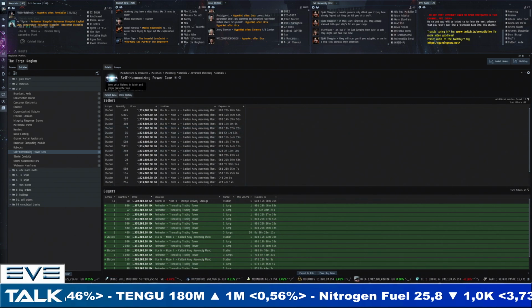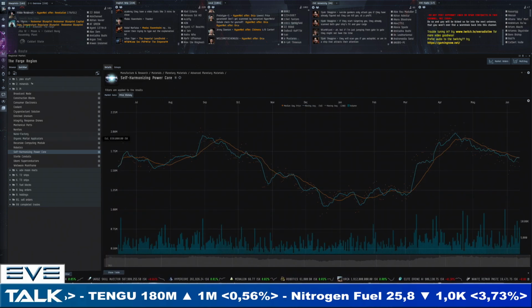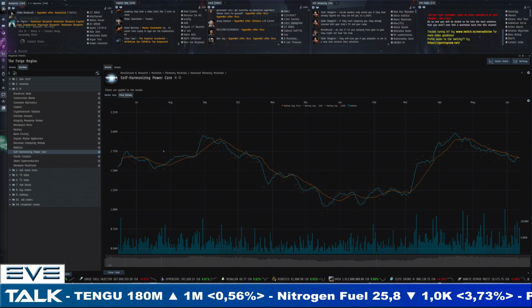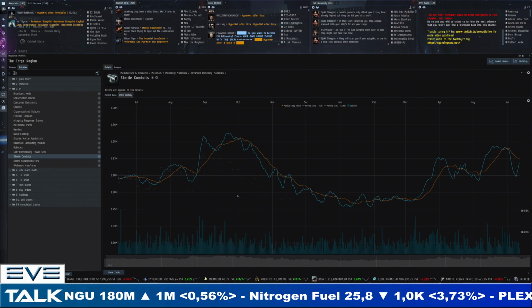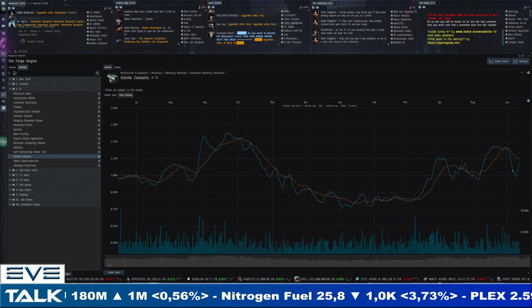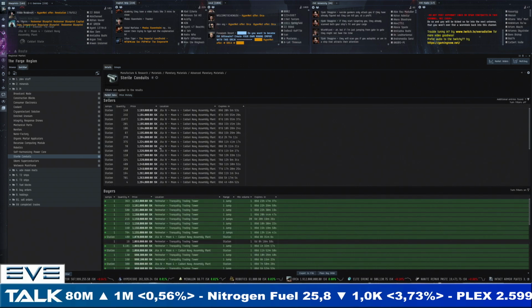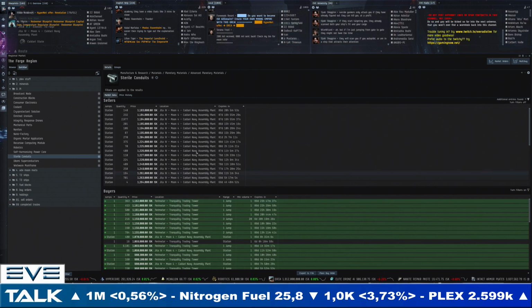So I think here with self-harmonizing power cores, if the market can switch to some other advanced PI materials, it can definitely force these buyers up into that more average range, which we've seen for most of these. Sterile conduits, another one that crashed down to less than 1 million, but makes a pretty fierce comeback. 1.2 million for the sellers and 1.16 million for the buyers here.